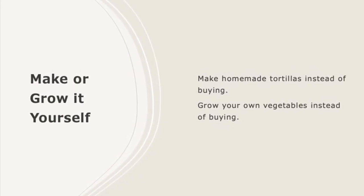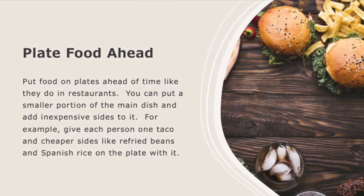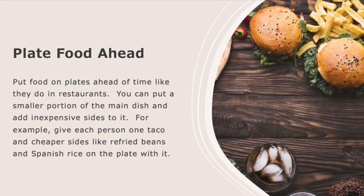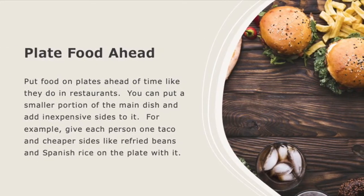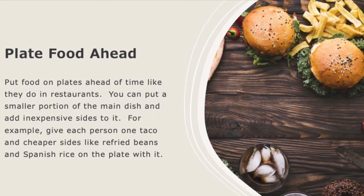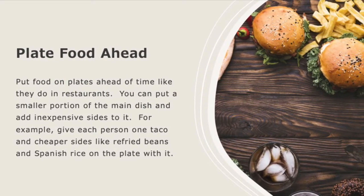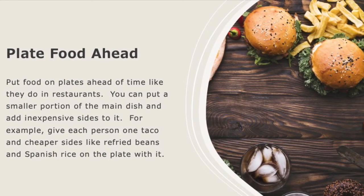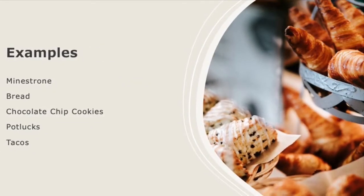Number 10, plate food ahead. Have control over what people get. Give smaller portions of an expensive main dish and use inexpensive sides. For example, give 1 taco to each person and put refried beans and Spanish rice for sides. We will give examples of 5 different foods and how to cut costs for each.